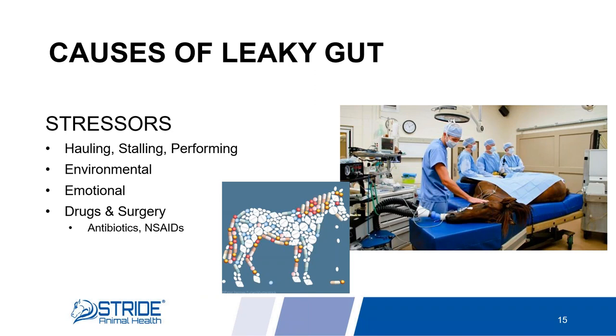And then the last piece on the stressors is drugs and surgeries, okay? So antibiotic use has a direct impact on the microbial environment within the horse's hind gut, and it can have a direct impact on the health of the epithelial cells that line the digestive tract. In addition, we know that things like bute and banamine, so non-steroidal anti-inflammatory drugs, or NSAIDs, are directly correlated to weakening of the epithelial barrier of the intestinal tract. So essentially causing the cells to separate, causing them to be weaker, causing them to degrade themselves. We know that NSAIDs are directly related to gastric ulcers.